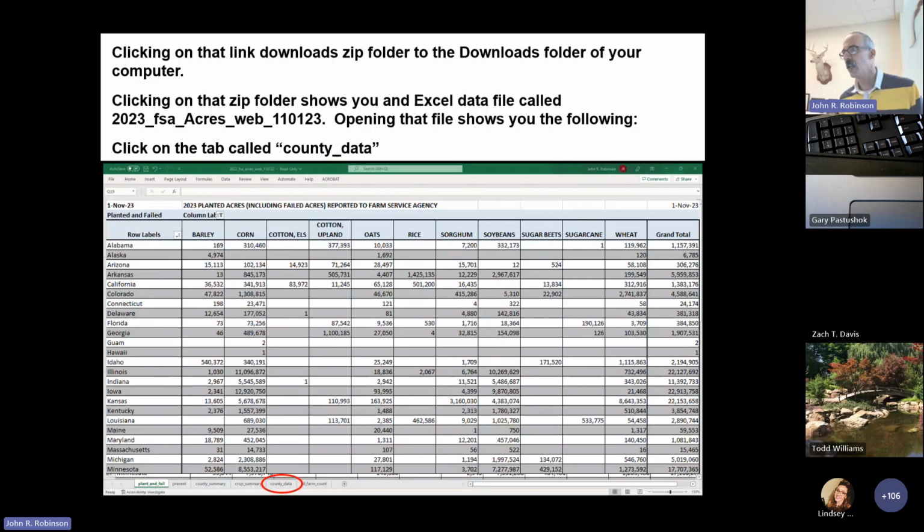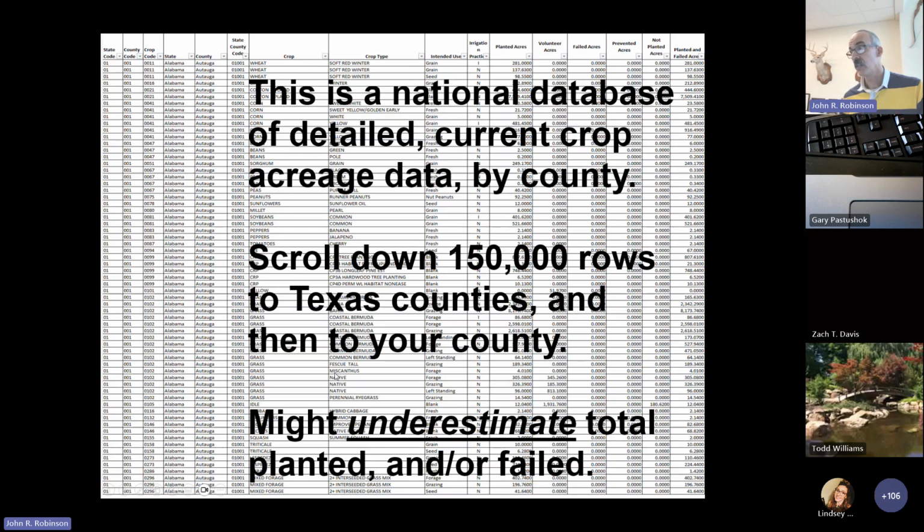You click on it, it'll open up, and there will be an Excel file, 2023_FSA_acres_web_ and then that number. If you click on that Excel file, it's going to open up and it'll look like this. And you don't want this tab. You want to go 5 tabs in, 1, 2, 3, 4, 5, to the tab that says county_data. You click on that, you'll get this. Doesn't have this writing on it.